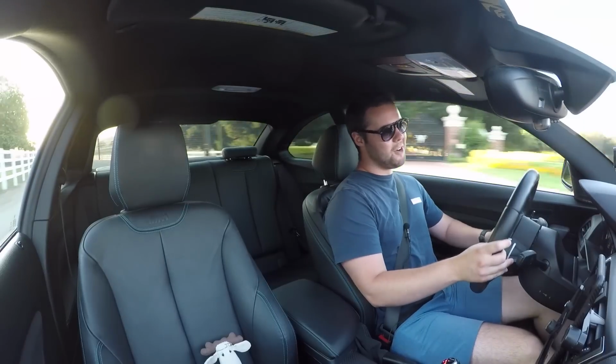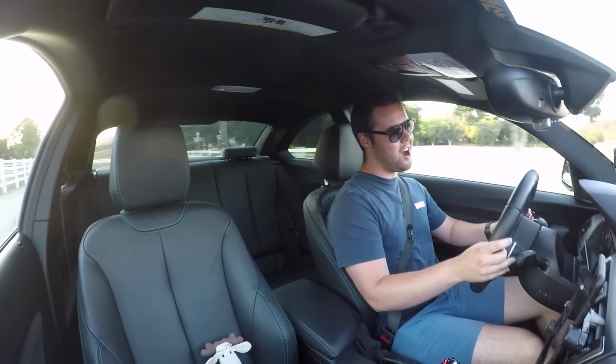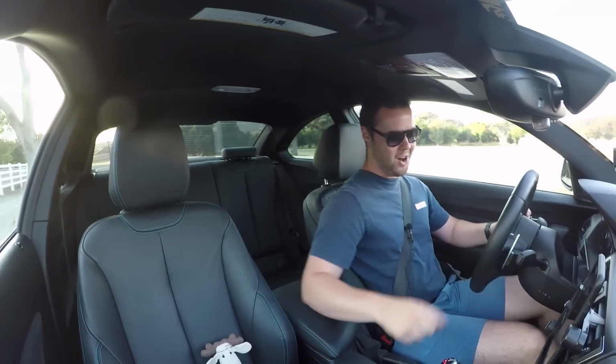Let's talk about that exhaust. Obviously, this exhaust is aftermarket, frequency intelligent. The crackles, oh my God, when you let off the exhaust are just intoxicating. If you just lay your foot on the exhaust a little bit, on and off, it just crackles all day long.